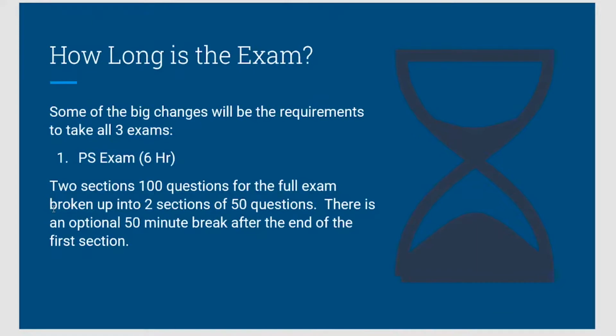So how long does it take? This exam, you're looking at about 6 hours. There are 100 questions in total. You're looking at 2 different sections, and you get a break in between of up to 50 minutes. Of course, you don't have to take that entire break, but it is something that you are able to do.